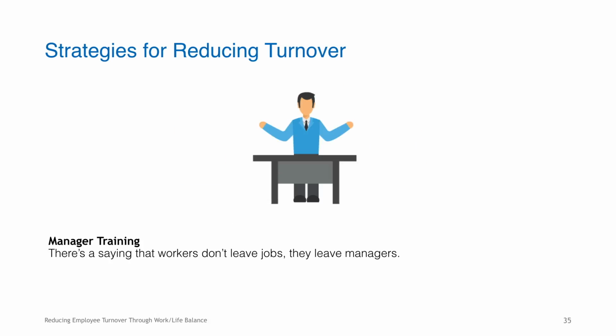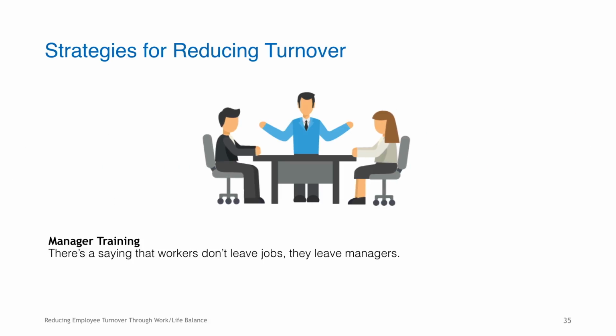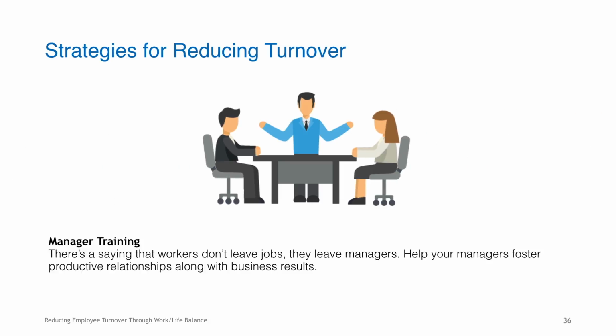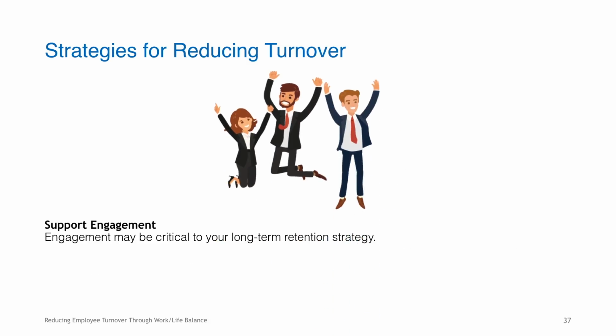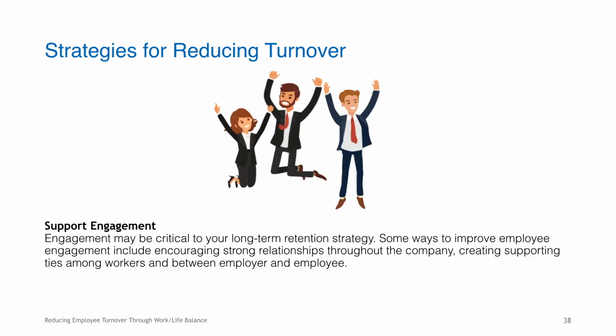There's a saying that workers don't leave jobs, they leave managers. So it's essential that your managers understand their role in fostering productive relationships along with results. Employee engagement is also a vital piece of your retention strategy. To facilitate healthy engagement, encourage strong relationships throughout the company, as well as between management and rank-and-file employees.